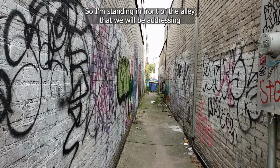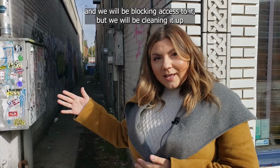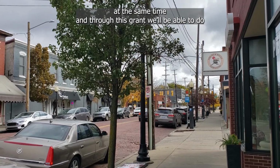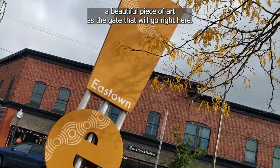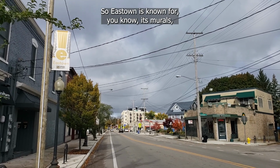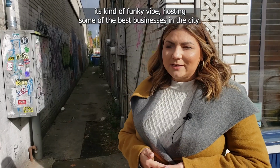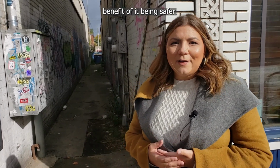So I'm standing in front of the alley that we will be addressing, and we will be blocking access to it, but we will be cleaning it up at the same time. And through this grant, we'll be able to do a beautiful piece of art as the gate that will go right here. So Easttown is known for its murals, its kind of funky vibe, hosting some of the best businesses in the city. So we're excited to be able to add to that and then have that secondary benefit of it being safer.